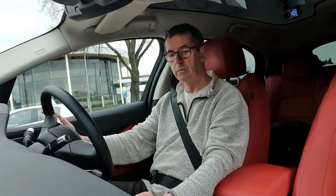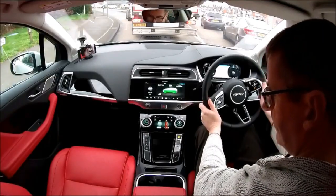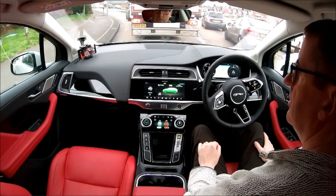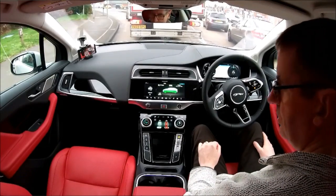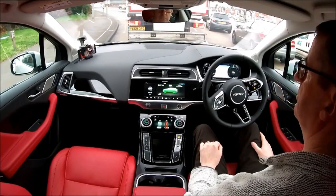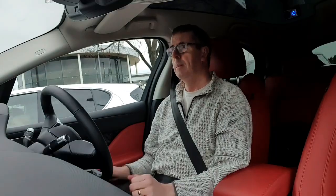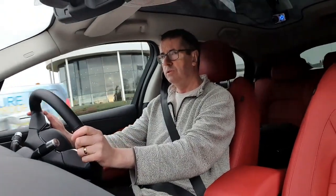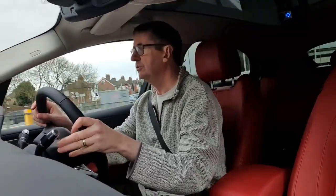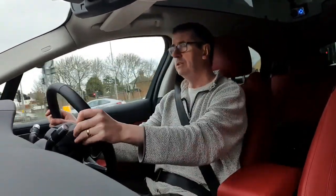Let's turn the old fan down a bit. No, that's temperature. Where's the fan? Ah, pull it and turn it back. There we go. Yeah, it's very nice. You can tell that quality's there. They've been making cars for what, 100 odd years? Jaguar Land Rover in all their different incarnations, manufacturers, name changes.